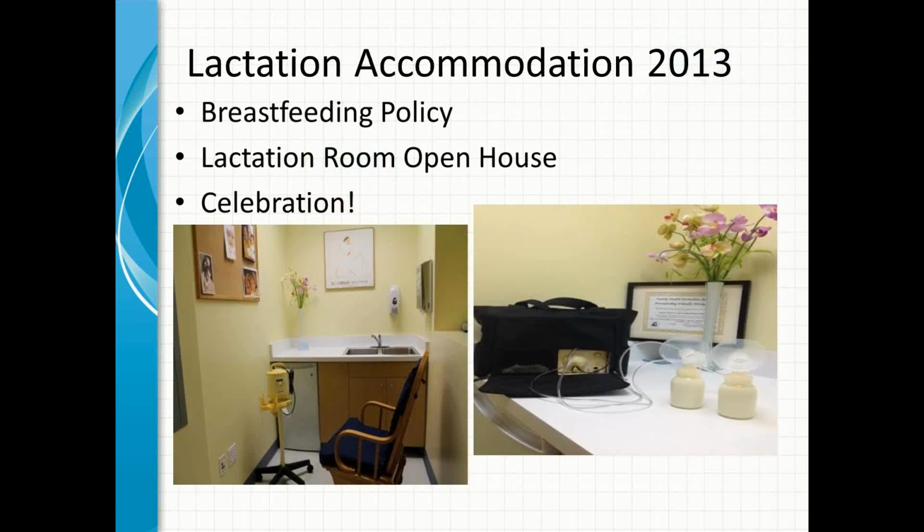We were also able to incorporate more policy, the breastfeeding policy for the employees. In June 2013, we opened our breastfeeding room, our lactation room for employees. As you can see right here on the left, it's a very small space, but it's very comfortable, and everybody is very happy about the implementation of this room. We have a policy in place and an agreement on employees participating in the Lactation Accommodation program.